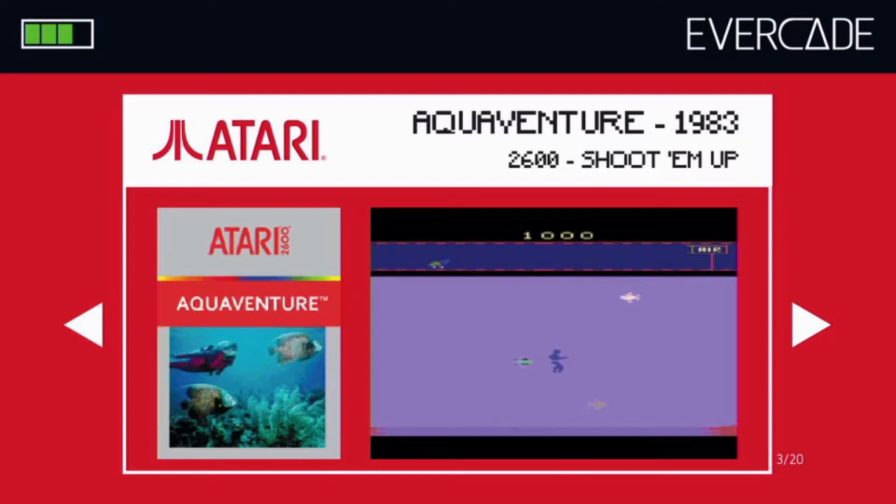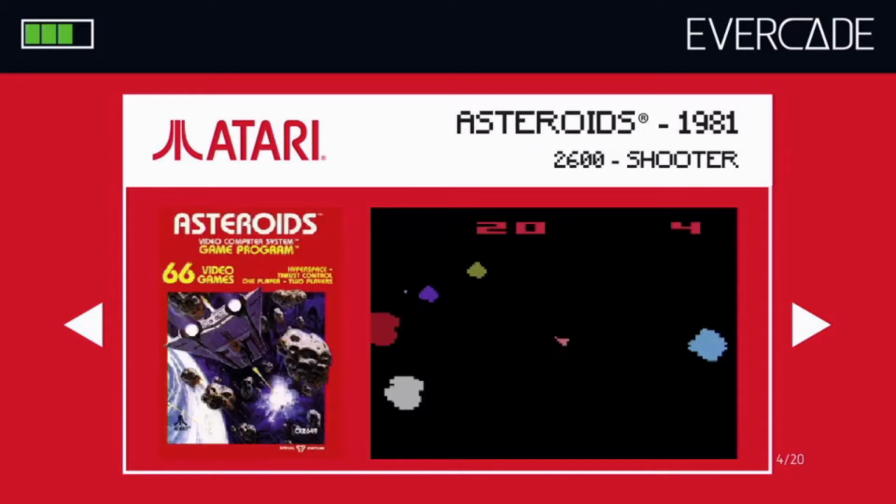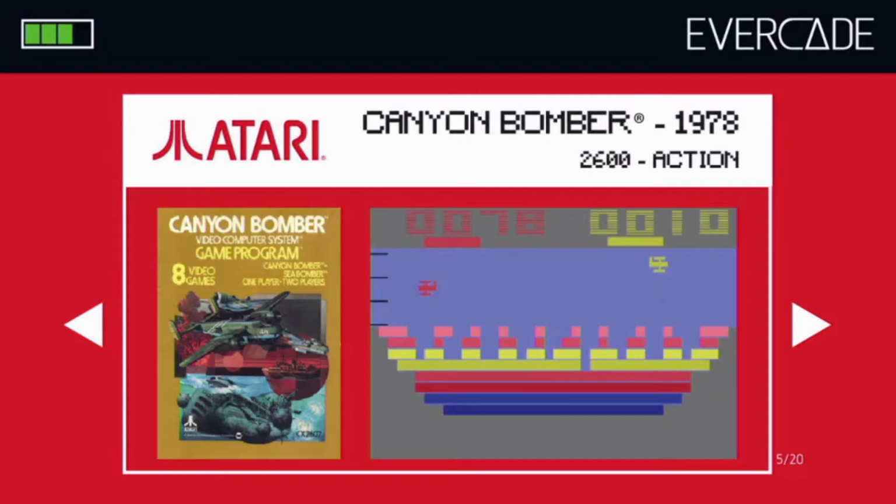Then we move up to a game that came out the year I was actually born, another Atari 2600 title called Aquaventure. It's a shoot 'em up. I know nothing about these games, so it's going to be interesting watching me play them. We have Asteroids, 1981. Again, I wasn't born, but I know enough to know about Asteroids. Again, Atari 2600. Again for the 2600, we have Canyon Bomber, which is an action game. I assume it looks like you break through the canyon based on the image. I'm not sure, never played it, who knows?